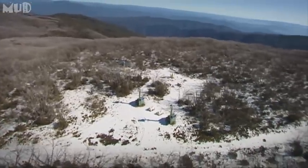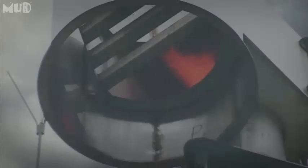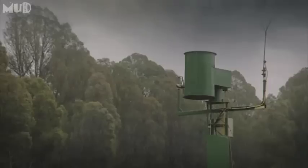A network of generator sites arranged along the western side of the mountain range burns minute amounts of silver iodide solution to create artificial ice-forming particles which are swept up in the passing clouds. Invisible to the naked eye, each silver iodide crystal is so small that more than 300 million of them would fit on the head of a pin.